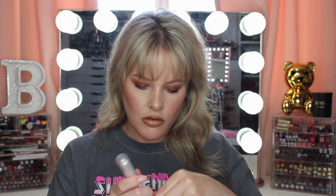This is in the shade Hope, which is weird because I feel like I couldn't find the name of the one in my last haul, but alright, so it's double-sided, so one's matte and the other side is metallic. I'm really curious to see what the white looks like. Minus the fact it looks like whiteout. I wonder if it's gonna crack. The only time I've ever used a white liner or liquid eyeshadow was the NYX one, and that cracked so bad.